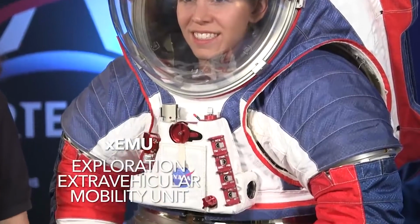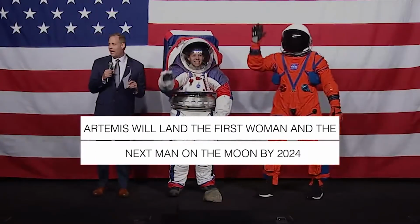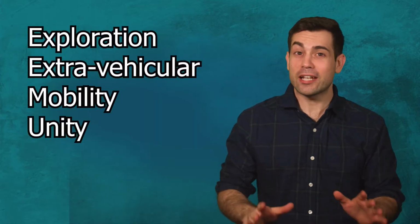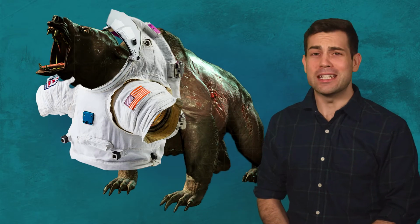These suits are still being designed and engineered by NASA's top science people, and the hope is they will be ready by 2024, which is the deadline they made to return living, breathing humans to the moon. The new spacesuit being used on the Artemis mission has an unnecessarily long acronym, like most things in the government. It's the Exploration Extravehicular Mobility Unit, otherwise known as the Ximu for short, which sounds like a holographic Pokemon card or a radioactive mutant emu.